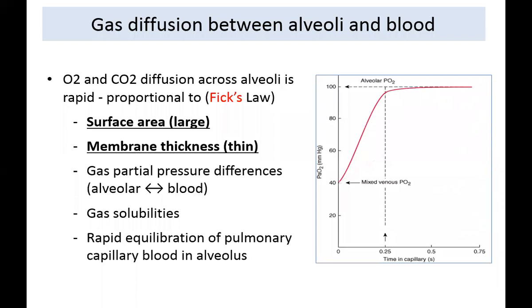So gas diffusion between the alveoli and the blood is an important feature here, and it's governed by Fick's law of diffusion. The important thing to remember is that it's a large surface area and a very thin membrane. So for optimal gas exchange, it's large, and the distance it has to diffuse is really small. It's very thin.